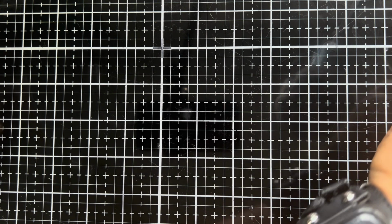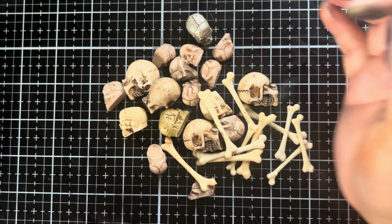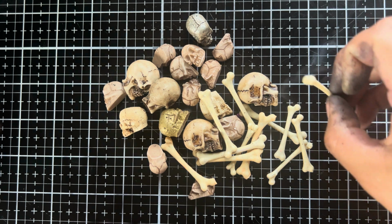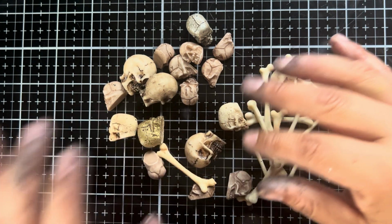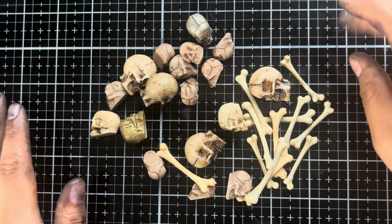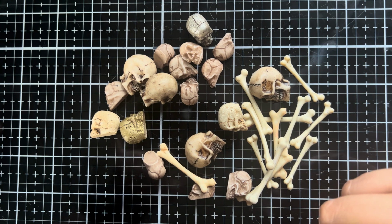Now, let's move on to one of the main highlights of the upcoming Crypt project. Bones and skulls. We're going to be doing quite a bit with these. I am so excited that I've got skulls from several different runs of Idea-ology.